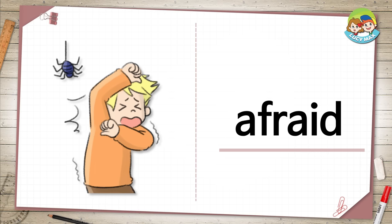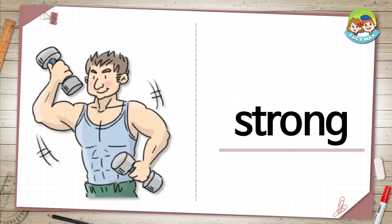Strong. The man in the picture lifts heavy things. But it doesn't look hard for him. He is strong. Are you strong?